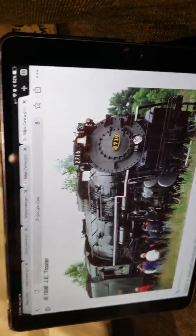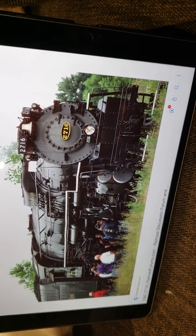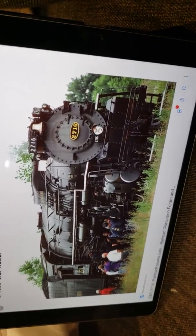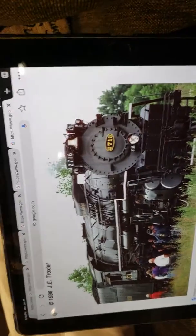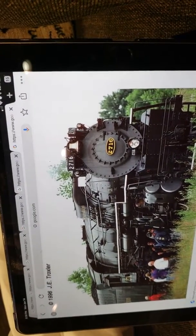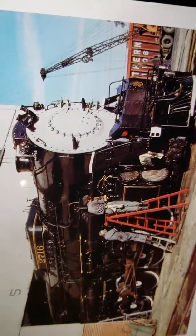Eventually, it pulled freight trains, and eventually some kind of plan was canceled. Eventually, the 2716 was moved to the Norfolk Southern shops for restoration.